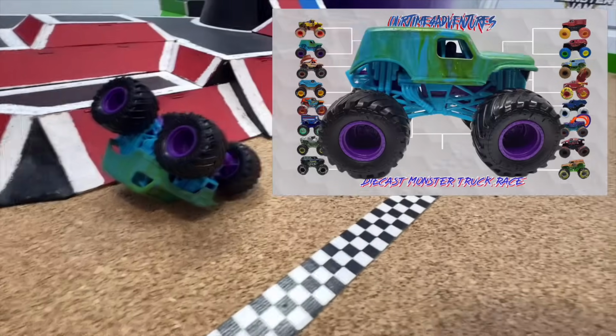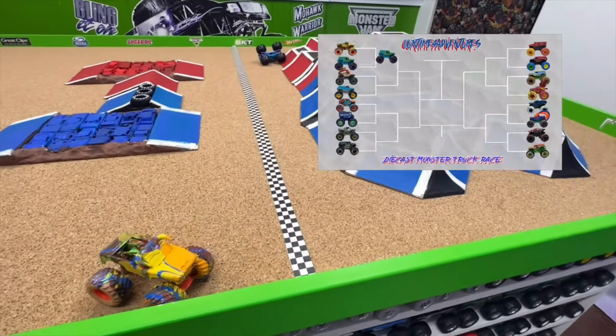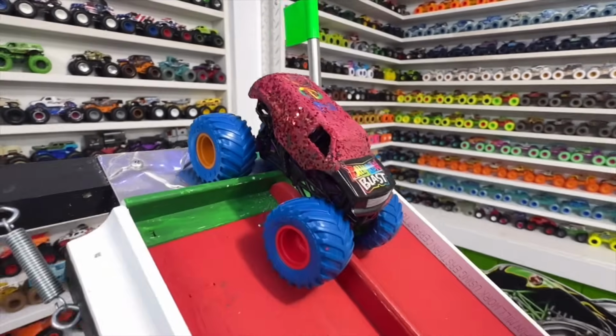But it is Son of a Digger taking the win to move into the next round, so we'll see more of that truck later on. Now let's head to the gates and see what the next pair has in store. And up next, racing out of the blue lane, we have Big Air Crusher taking on Bubba Blast in the red lane. Let's go racing!